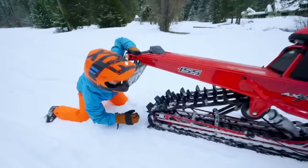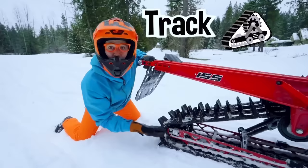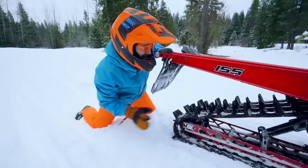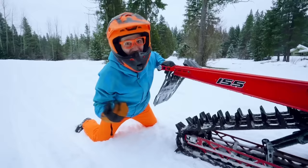Wow, this is the track of the snowmobile. You see these big things poking up? Whoa. That helps it grip into the snow so it doesn't slip and slide. Yeah, that's kind of like the tread on a wheel and tire. But this snowmobile does not have a wheel or a tire. Oh, come check this out.